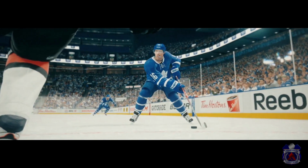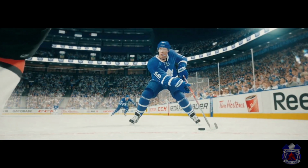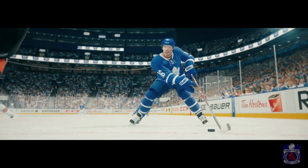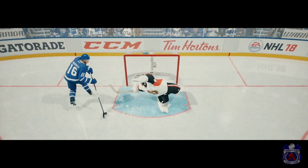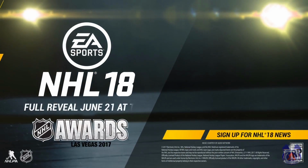Starting off in slow motion, it's showcasing the crisp details that they can show, the jersey, the mouthpiece, all the equipment and whatnot. Trying to build suspense for the next move as well. Goes to normal speed. We see the new deke, he gets around the defender, he gets around Craig Anderson. Back to slow motion, he's about to score, and then it fades to black.